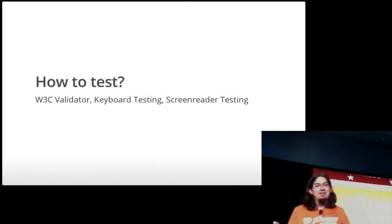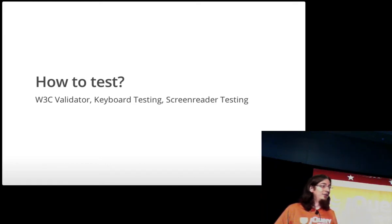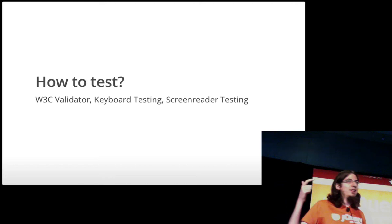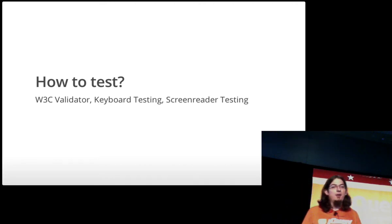What else can we test? There's a few options. There's automated test tools like the W3C validator. There's keyboard testing, which is more manual, but really easy to do. And of course, eventually we also have to actually test with screenreaders. Let's start at the top.